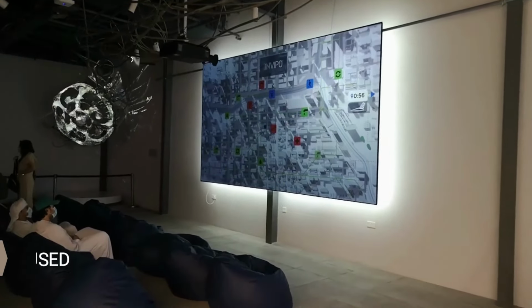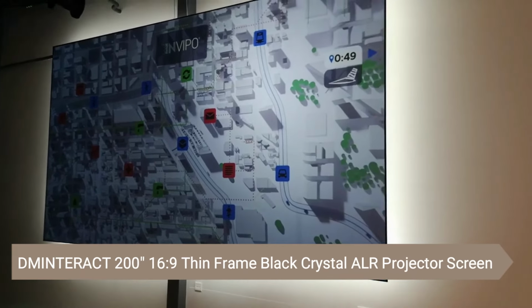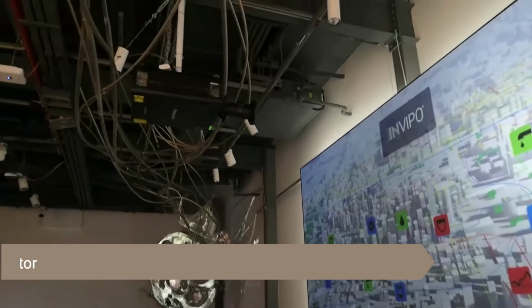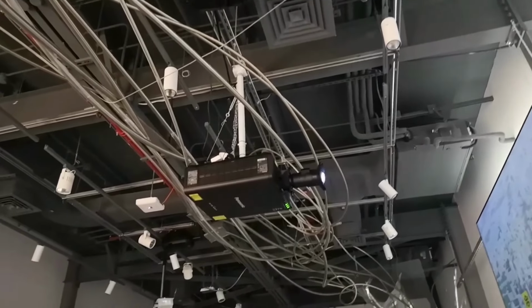We have here a 200-inch backlit ALR screen and a projector with extra shorter lens, also audio system. You can see that the technical conditions in the pavilion are quite challenging, but Dubai Machines sent their inspection team in advance and proposed the most suitable solution.